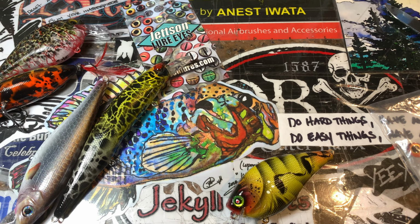That is going to be a juvenile morphing into an adult Mayan cichlid in the bull family of baits for Mike Jensen. That's going to happen.